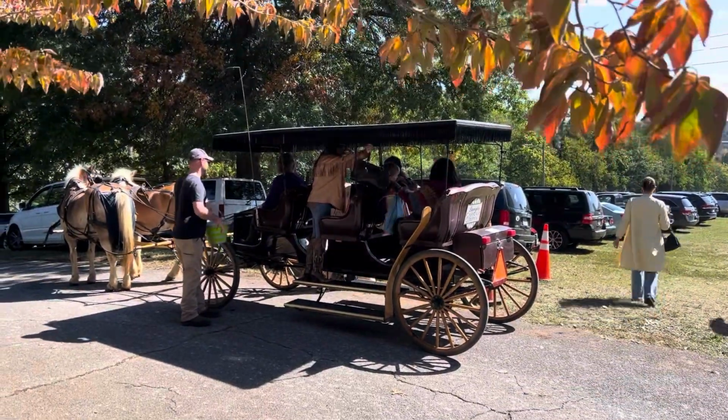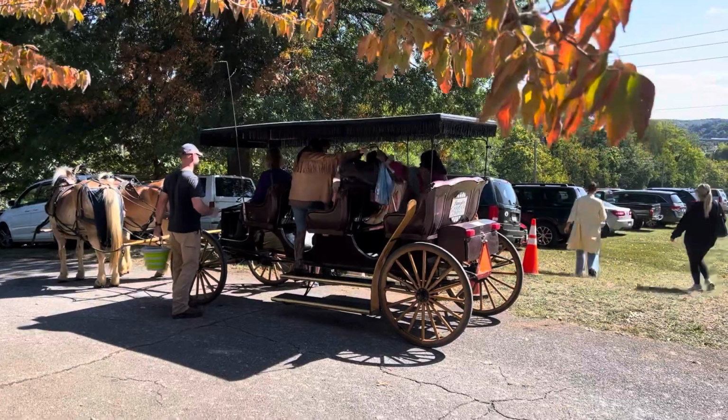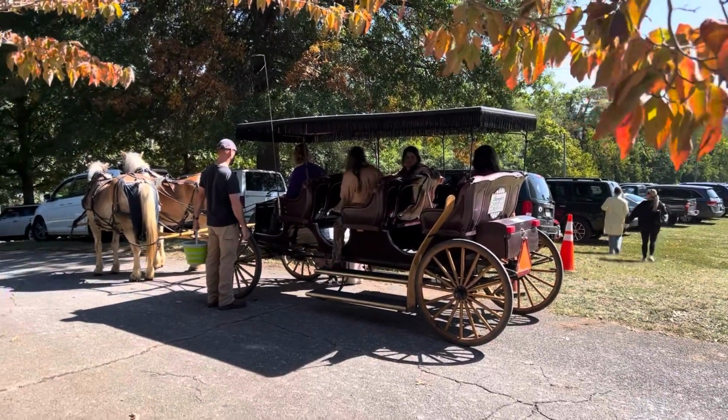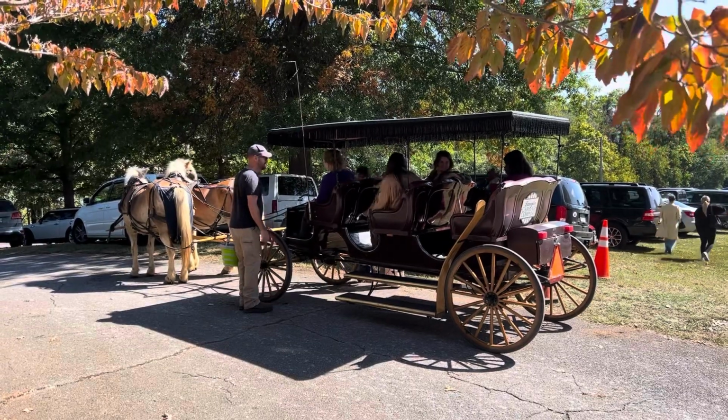All right, so they're doing a carriage ride. That's another part of this fun event. So Lexington Carriage Company is doing all these carriage rides for everybody out here. So that's really cool.